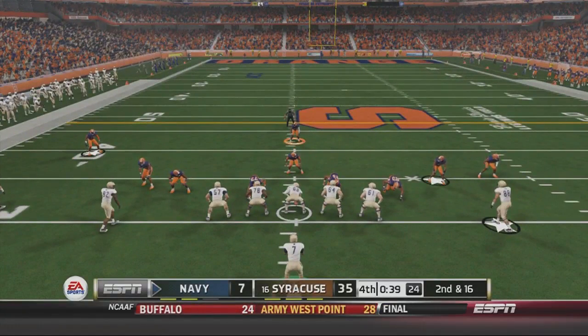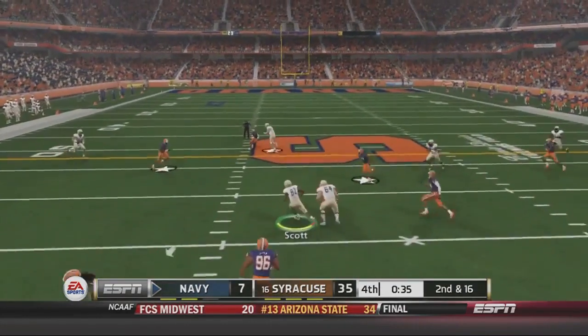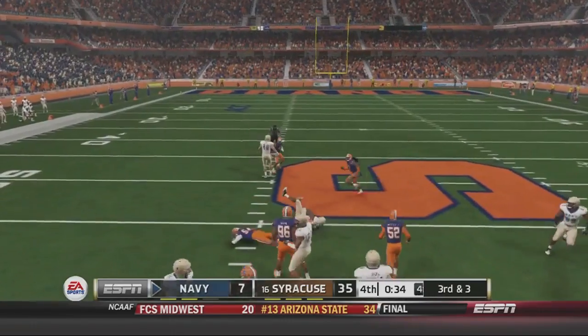Hey, thank you for coming out. Appreciate the support. Just about every week we got games going on, so come on out and see us.